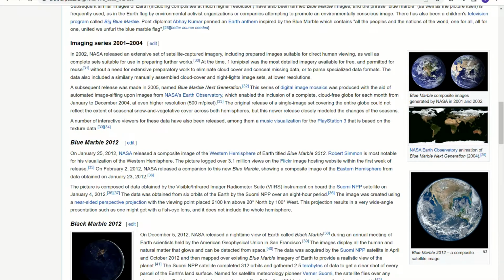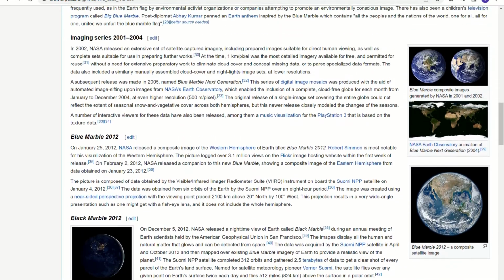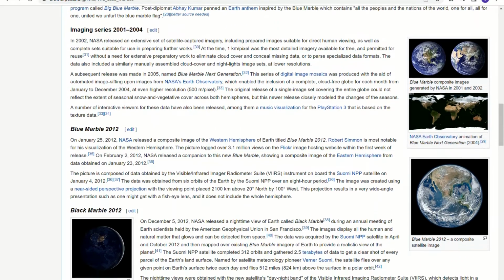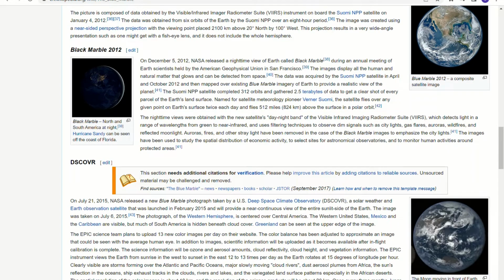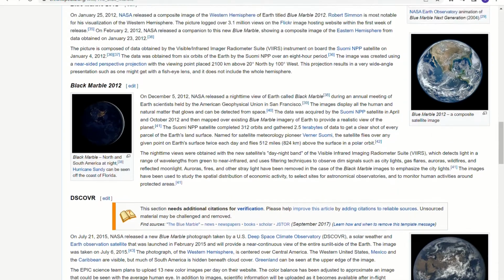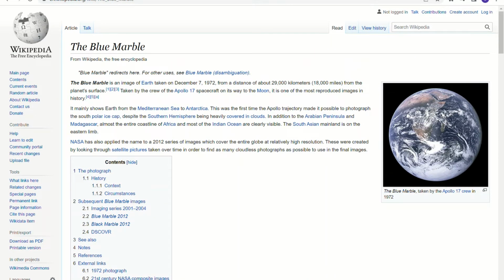Here's the 2012 Blue Marble, and now they say that's a composite, and they're wise to do so because I didn't know the old US of A took up 20% of the world there. And I'm not even going to get started on this ridiculous thing here on the bottom. So we just want to look at Blue Marble and a few other things.